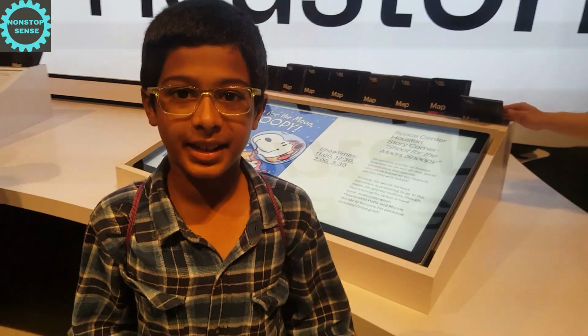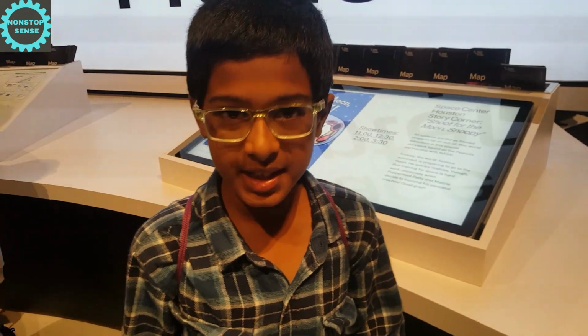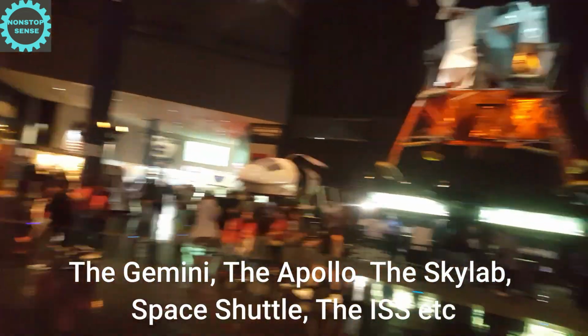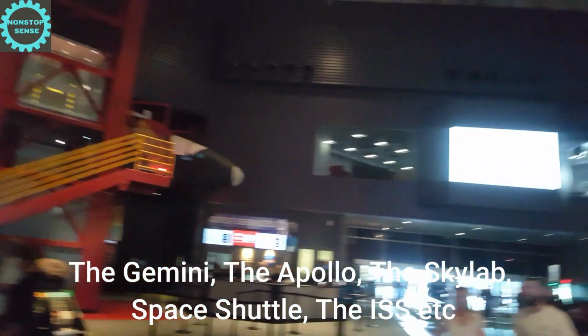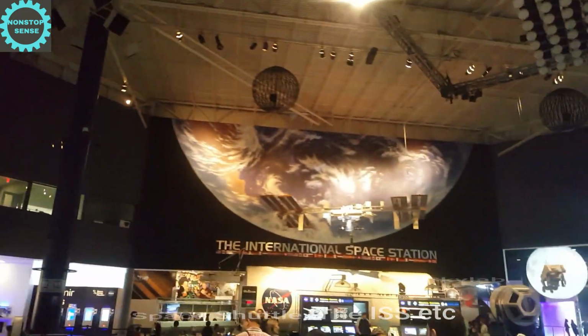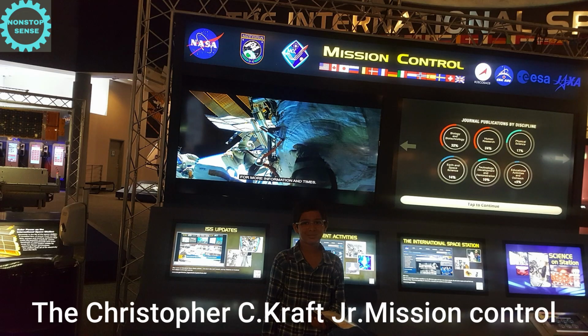This space center controls many of the premier space projects like Gemini, Apollo, Skylab, Space Shuttle, the ISS, etc. The flight control function for all these NASA human space flight projects was provided by the Christopher C. Kraft Jr. Mission Control Center housed here.